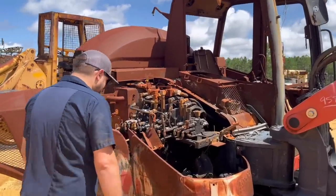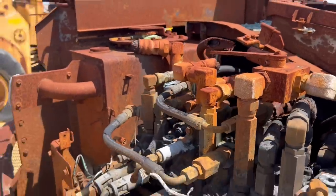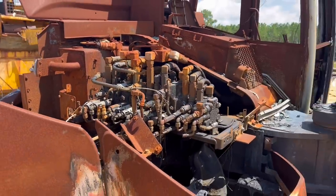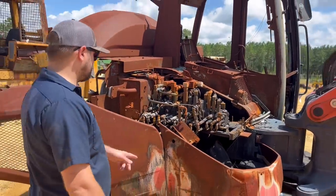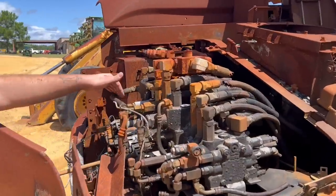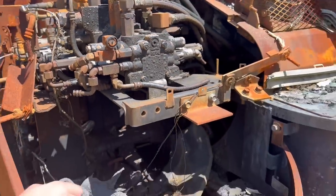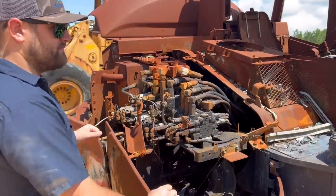Dang. Toasted. That's insane. Like looking at tractor loader valves and stuff. Look at this valve assembly. Look at all the hoses that go to this thing. Can you imagine? That's why these things cost so much. Look at that thing. That's insane. There ain't much on rebuilding this one.